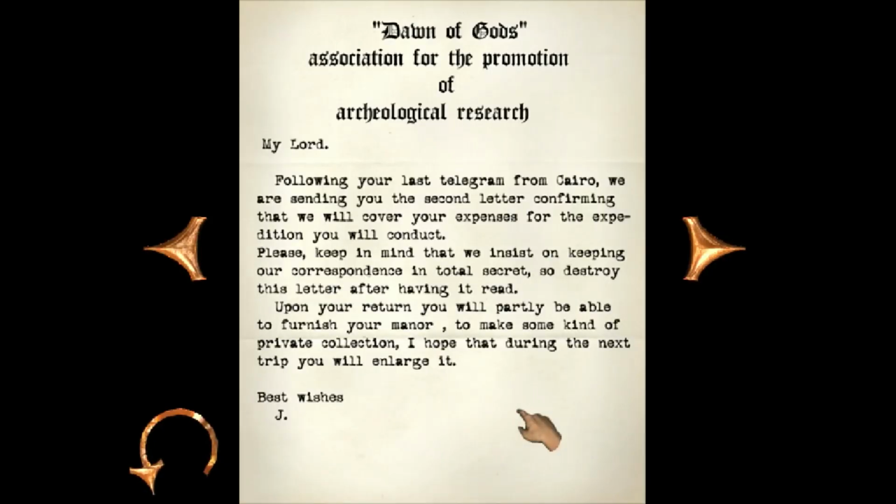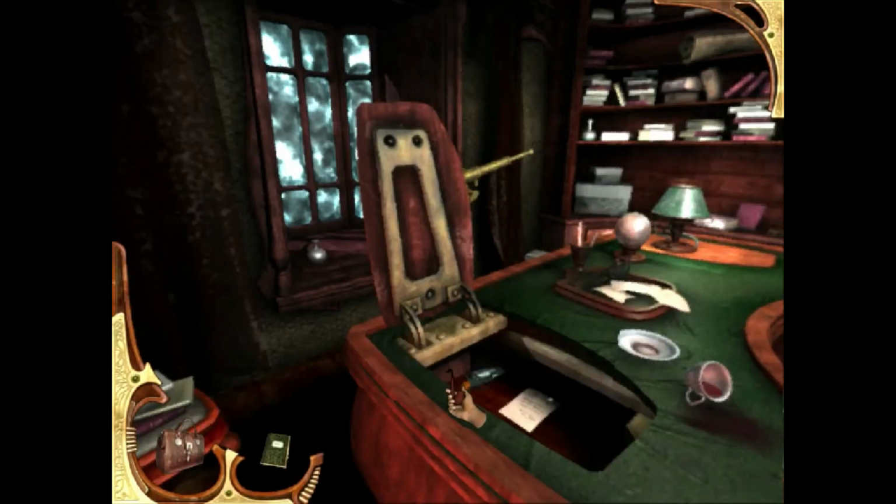Dawn of Gods. This is with the Association for the Promotion of Archaeological Research. My lord, following your last telegram from Cairo, we are sending you the second letter confirming that we will cover your expenses for the expedition you will conduct. Please keep in mind that we insist on keeping our correspondence in total secrecy, so destroy this letter after having read it. Upon your return, you will partly be able to furnish your manor, make some kind of private collection. I hope that during the next trip, he will enlarge it. Best wishes, Jay.